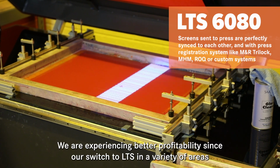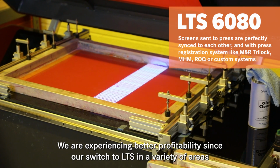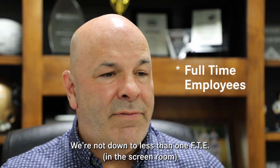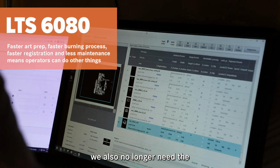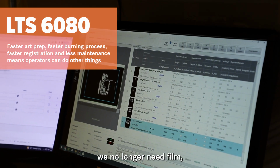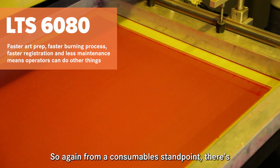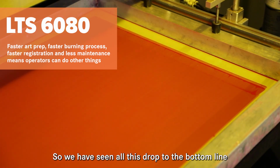in the screen room. We are experiencing better profitability since our switch to LTS in a variety of areas. So we were at about 3 FTEs, we're now down to less than 1 FTE. So headcount savings across the board. We also no longer need the inkjet printers. We no longer need film. We no longer need ink that goes into the printers. So again, from a consumable standpoint, there is none. So we have seen all this drop to the bottom line.